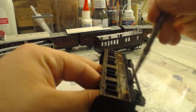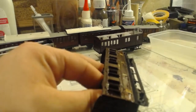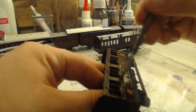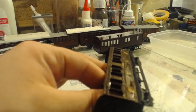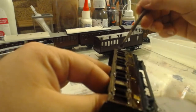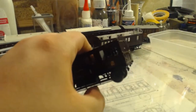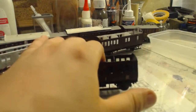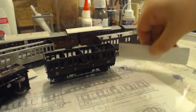I forgot I'd put transfers on both sides of this. Because I had certainly considered using the cheat that I've used on the Brighton ones in the background and only putting transfers on one side. I have already done that end, I think. If I haven't, it'll just look glossy for a bit and I'll have to do it again. It's not the end of the world, is it?